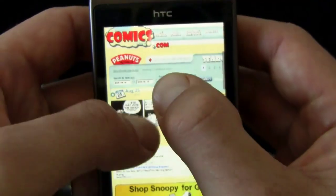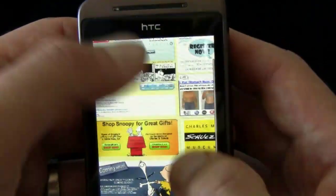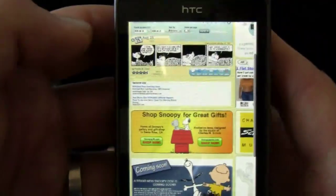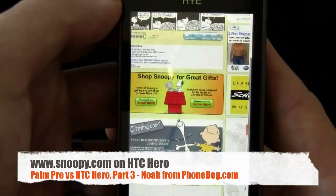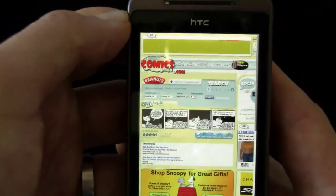With the Hero, you can also do multi-touch. You can zoom in or out. You know, a little tiny bit of a lag, like I was talking about. They're working on optimizations. Even now, it's not really that bad, but they are working on optimizations. You can also use the trackball to scroll around, which I think is nice. Some people are just going to prefer the trackball, especially for one-handed use. And so there you go.